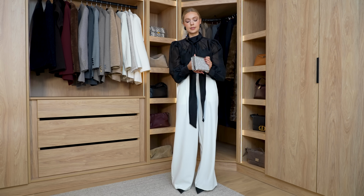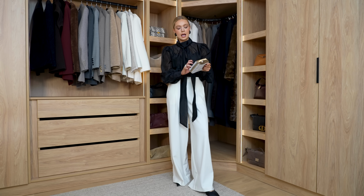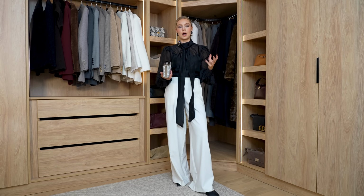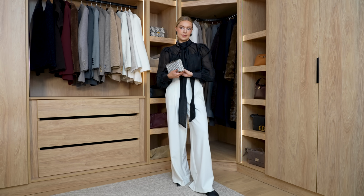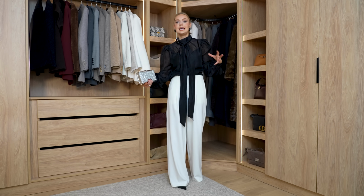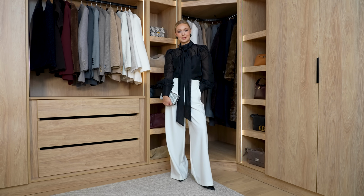And then I finished off with another beautiful Karen Millen bag. This is nice because it's got some black detail on it as well. It's got like a black background. So if you are wearing black, it picks up on that really nicely. It's also got the silver and diamante, so you could go either or with your jewelry. But yeah, I am a big fan of this combination.